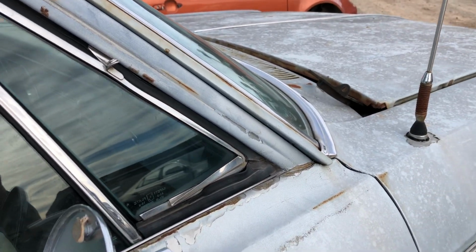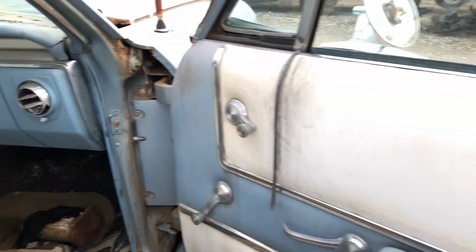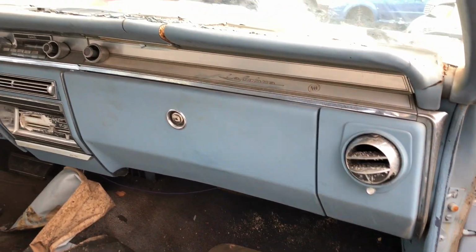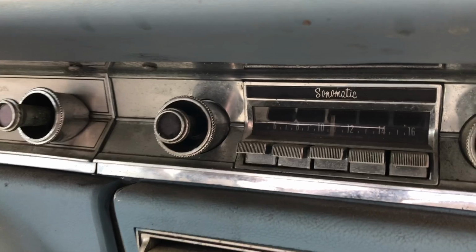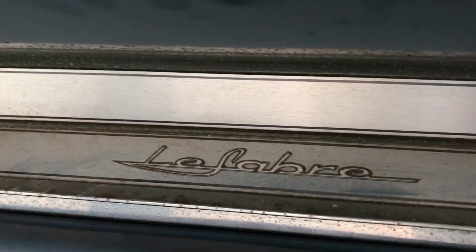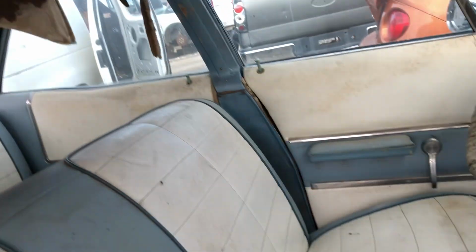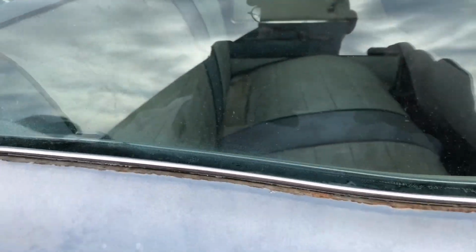Here we have some, well, that side view mirror is a little messed up. But look at the interior. Door panels, 2 colors. This was an air-conditioned car. That dash is incredible. There's the Buick Sonomatic AM radio, heat and air conditioning controls, cigarette lighter up there. Open up the glove compartment, and it says LeSabre with the Buick emblem. The headliner might need a little bit of work, but the seats are just kind of amazing. These had to have been recovered. I don't know, something from 1965 shouldn't be looking like this after all these years.